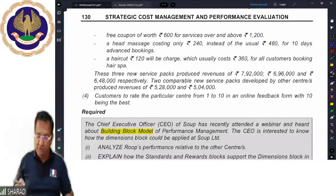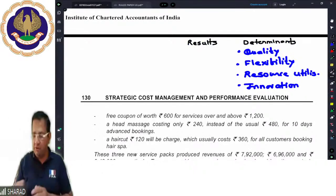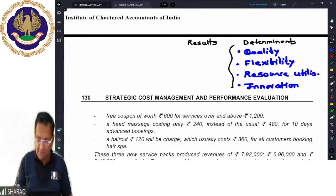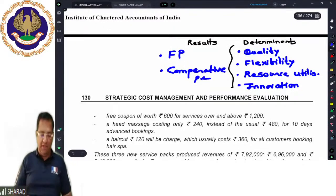Right? So this is the best way, beta. Whenever you get a concept, that this concept is applicable, write down in the rough page what the contents of that are, so that it will be easy for you to answer that question. Now regarding the result, there are 2: financial performance, and the second one is comparative performance.